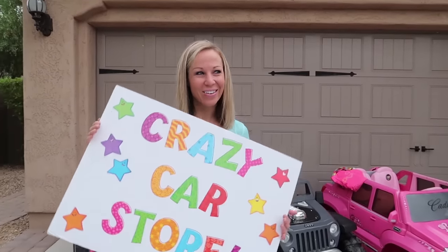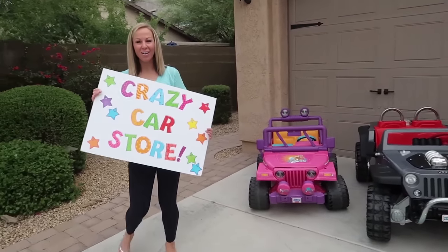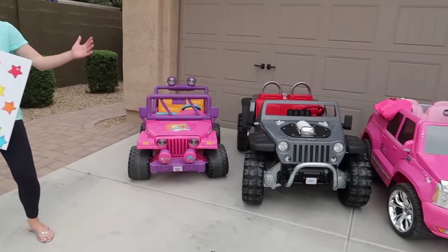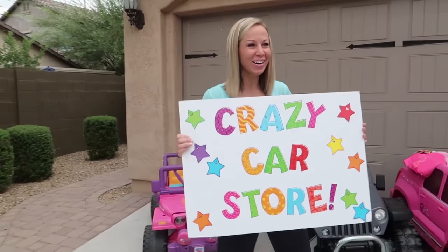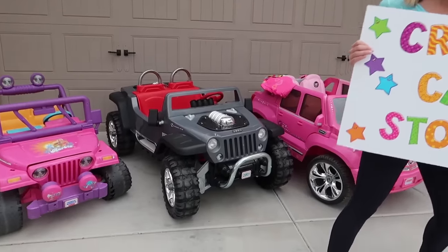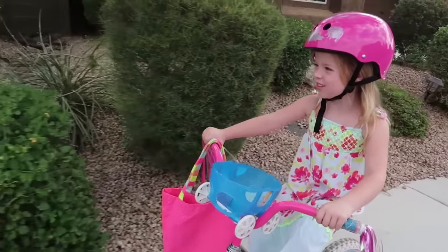Crazy Car Store is open for business today. Crazy Car Store, come on by. We've got 3 great cars on the lot, an Escalade and 2 Jeep Wranglers. Come on by. Crazy Car Store is open for business. Wow, a car, that will make me go much faster.